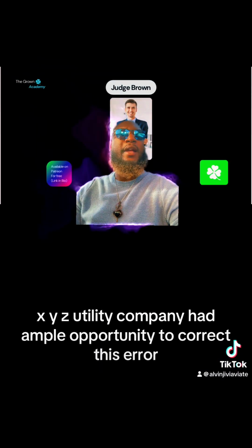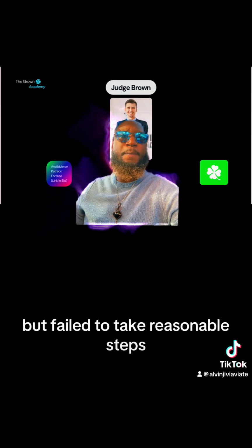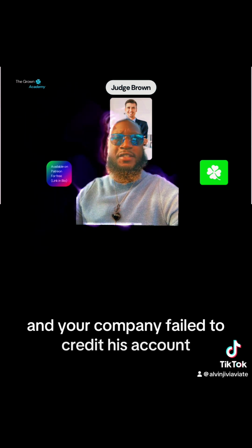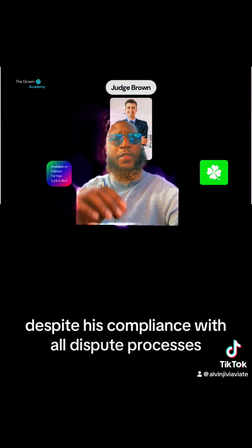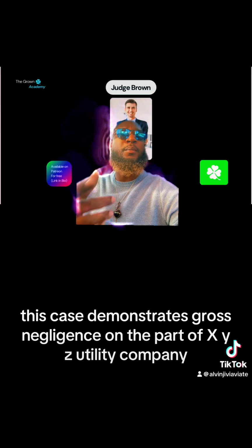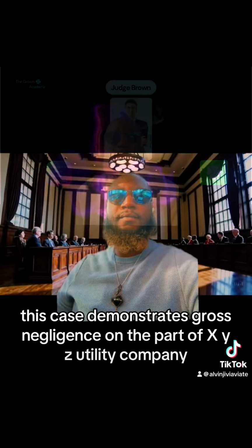XYZ Utility Company had ample opportunity to correct this error but failed to take reasonable steps. Mr. Brown provided clear proof of payment and your company failed to credit his account despite his compliance with all dispute processes. This case demonstrates gross negligence on the part of XYZ Utility Company.